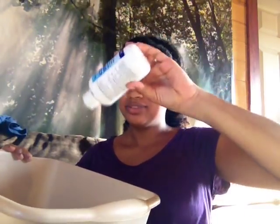And what I do, I have here a bottle of witch hazel solution. It's very good for irritated skin and removes impurities. It's not going to affect your vaginal makeup down there. So I do a good sprinkle in there. I fill the tub up about three-quarters of the way.